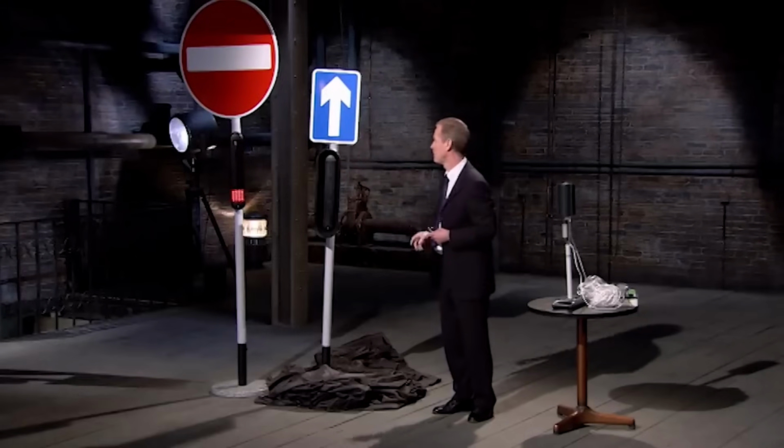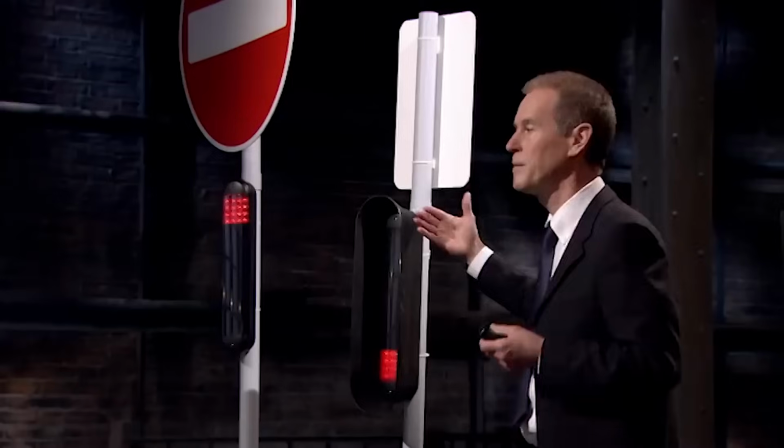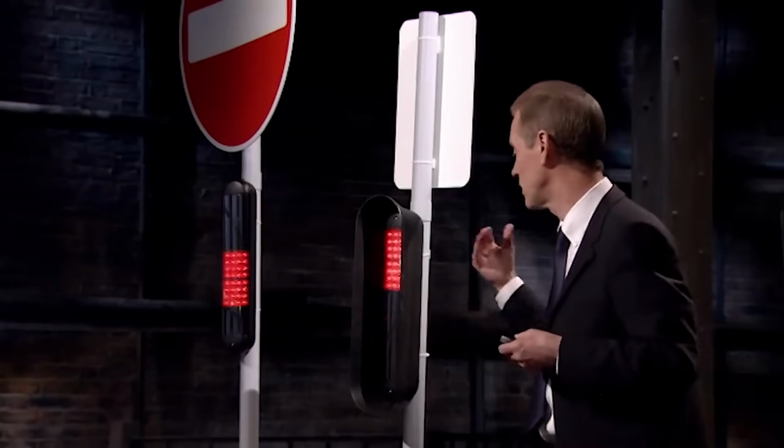This is a one-way street sign, but what do you see if you go the wrong way? You see nothing. So we fit a flow signal. This time it's angled towards the traffic that's going the wrong way down the road. It is saying to them, here, John, you are going the wrong way.